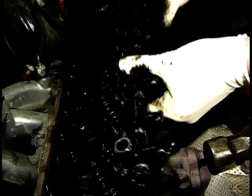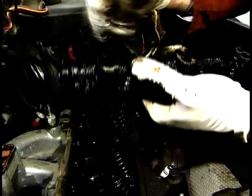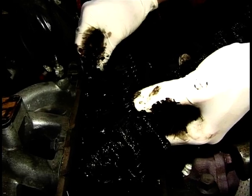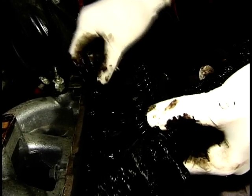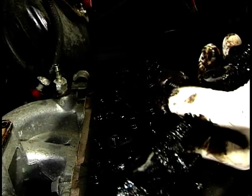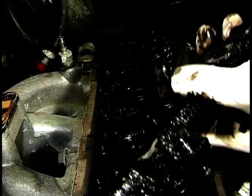Right, get rid of the rocker shaft. Just check it for wear and all the rest of it. Let's get rid of those. These are the push rods that operate the valves. And it's always a good idea to wiggle them as they come out, so you don't... underneath there's a cam follower and you just don't want to displace that.